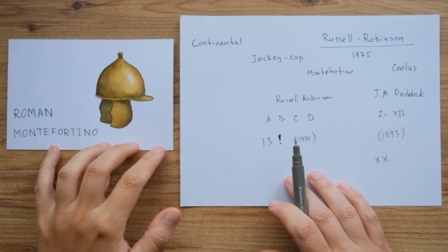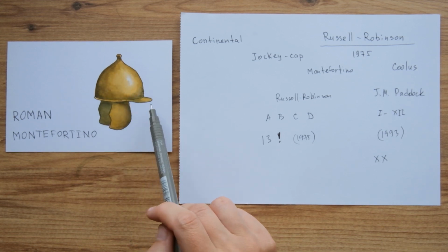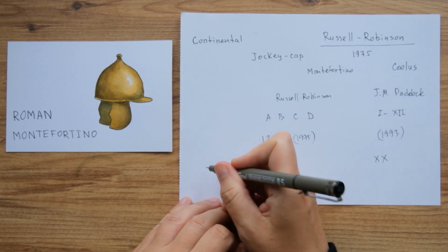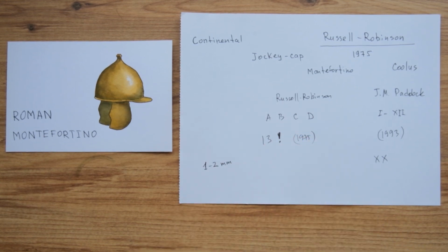The Montefortino type helmet had a round or conical dome with a small neck guard. Viewed from above, the helmet was oval and fit the skull's shape. The material thickness on bronze examples found in Italy is between 1 and 2 mm on the helmet's dome. As the form developed, the neck guard gradually increased in depth and became more horizontal until it reached its full form in the 1st century AD.